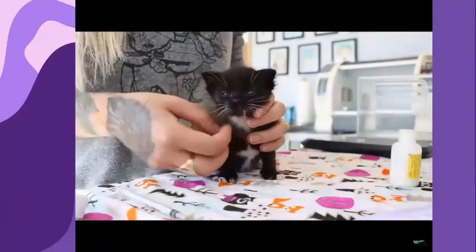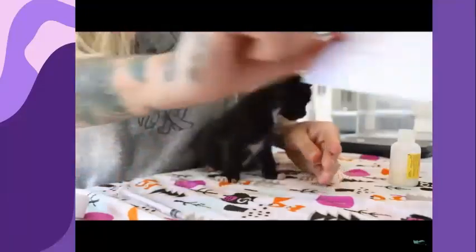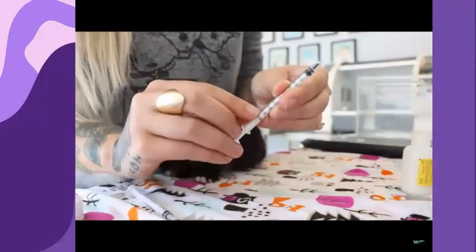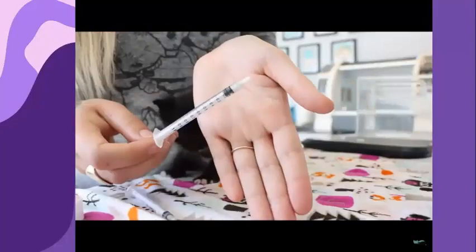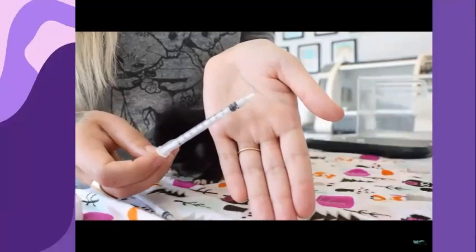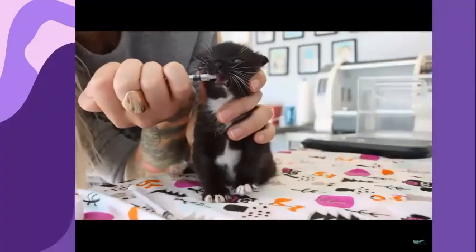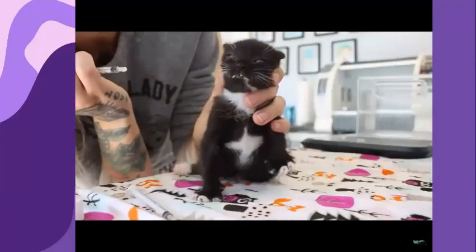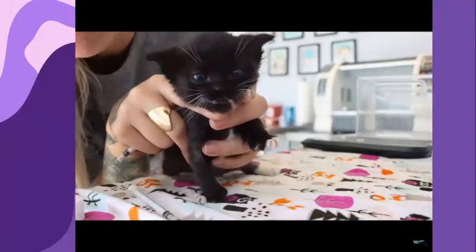Now it's Nigel's turn. Nigel's dose is 0.09. So you might see a 9 here, but that's 0.9. That's 10 times too much. So we're just going to pull up 0.09. 0.09 looks pretty close to 0.1. It's just one little notch less. So I'm gently holding his head, putting this in the side, and I'm putting it onto his tongue, and he swallows. Was that delicious? Not really.